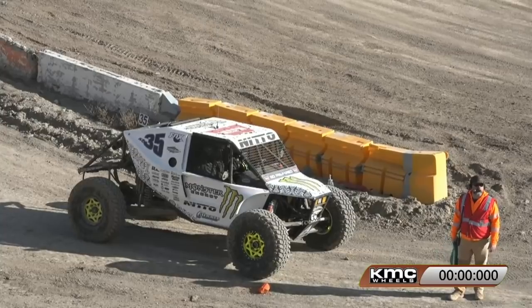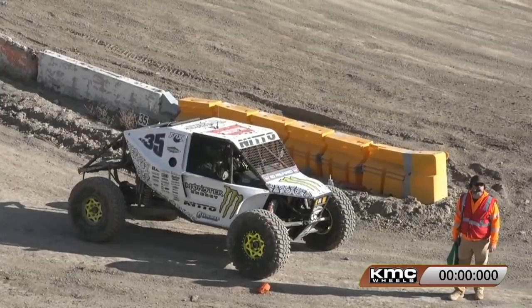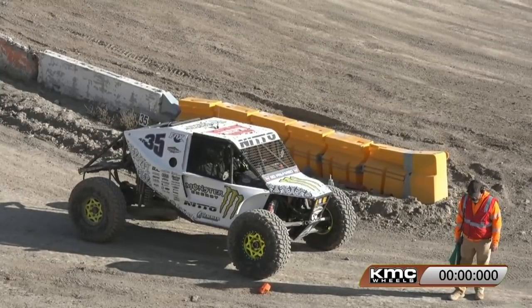What the hell's going on around here? The Hammer King safety crew's making sure everybody's good out there. We're getting the course cleared, and we will be hot action very shortly.